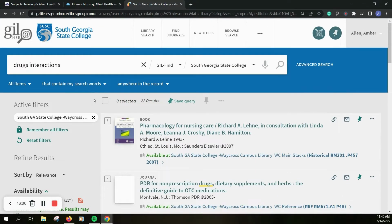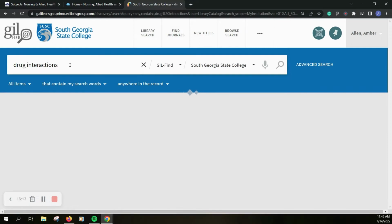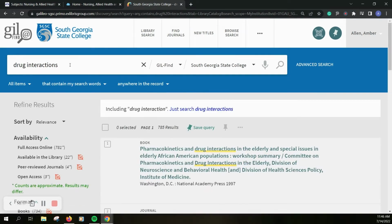You can see we've got 22 results here. And I did notice I just had a little typo earlier. I typed an extra S up there. Let's see if changing that changes our results at all. Usually the system is pretty good about picking close results.